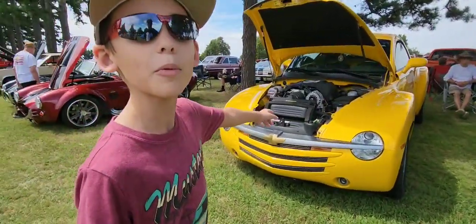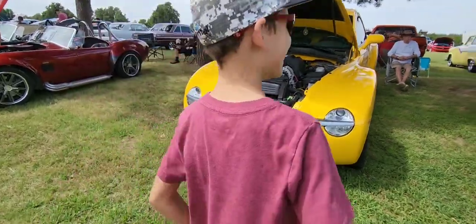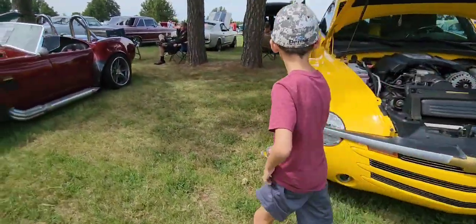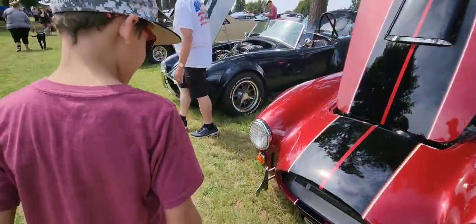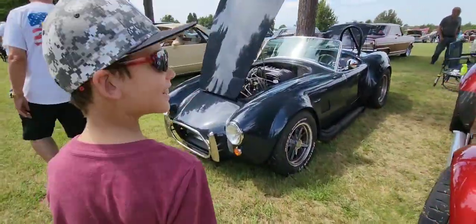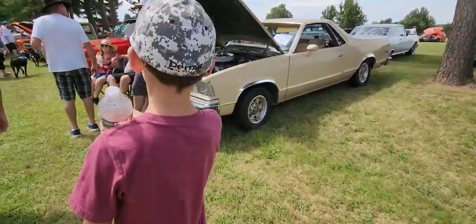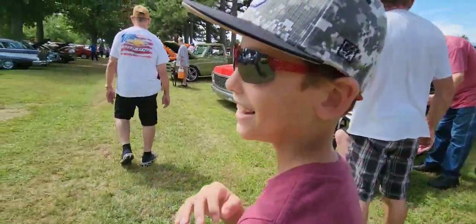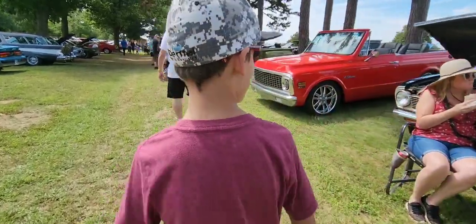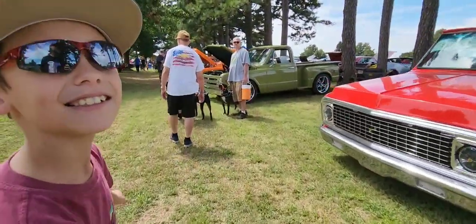Who made Bumblebee? Bumblebee. That's the modern version of El Camino. That's a Ferrari. And that's another Ferrari. I think you're getting all your cars wrong. Yeah, I don't know cars that much as my dad. My dad knows cars a lot more than me. My dad's been doing cars since he was like 6. I'm not gonna lie.